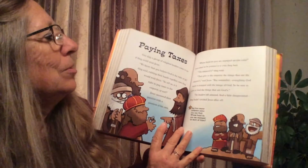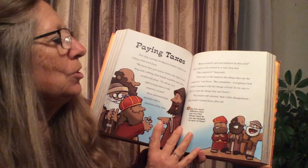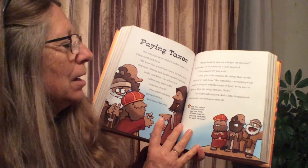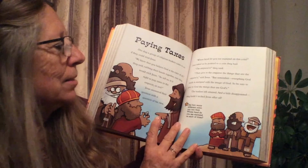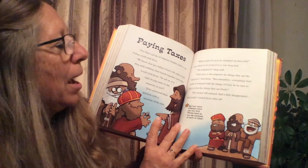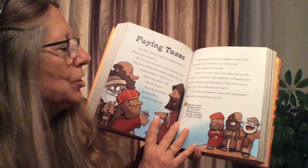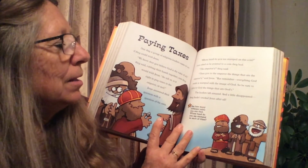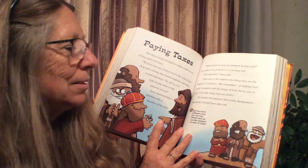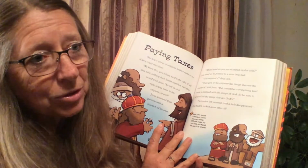"Whose head do you see stamped on this coin?" Jesus asked as he pointed to a coin they had. "The emperor's," they said. "Then give to the emperor the things that are the emperor's," said Jesus. "But remember, everything God made is stamped with the image of God. So be sure to give to God the things that are God's." The leaders left amazed and a little disappointed. They hadn't tricked Jesus after all.